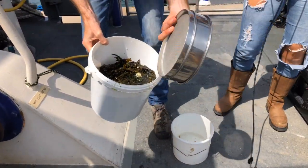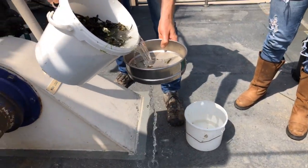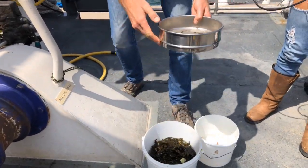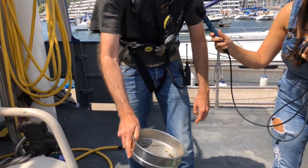This is actually just a really fine mesh, and with that we can just pour things through there. Just a little demonstration. Pour that through there. Oh no, I'm getting all wet. That's okay. And I actually haven't got the proper equipment on. And what we're going to do is have a look at some of the things that we collect on our sieve under the microscope in a minute.